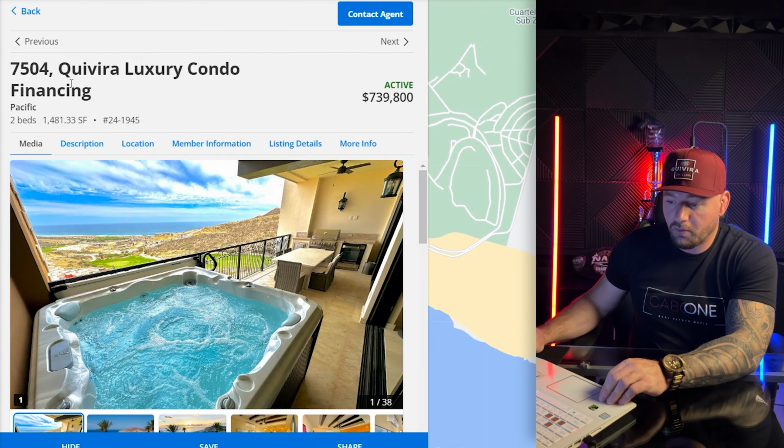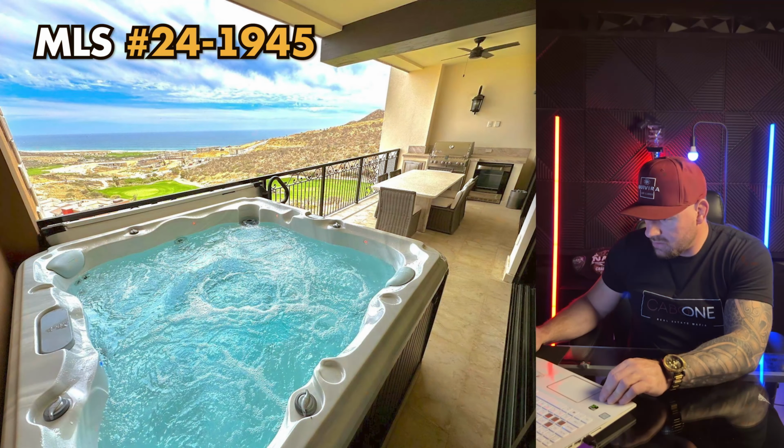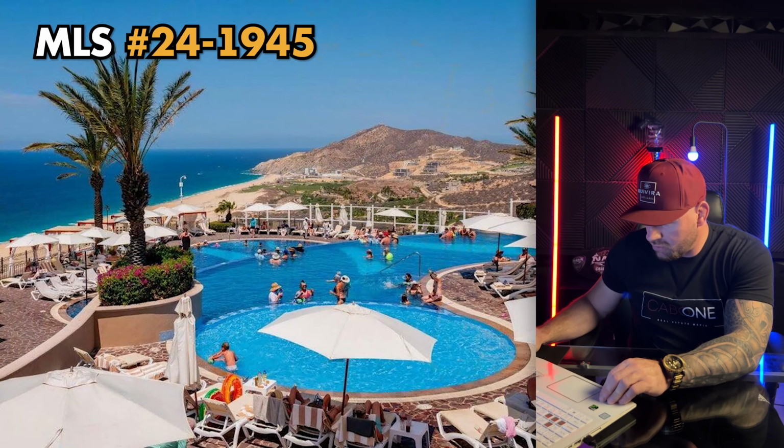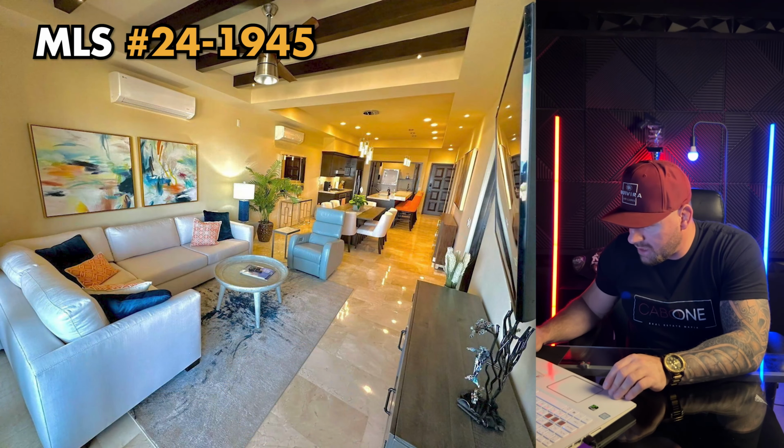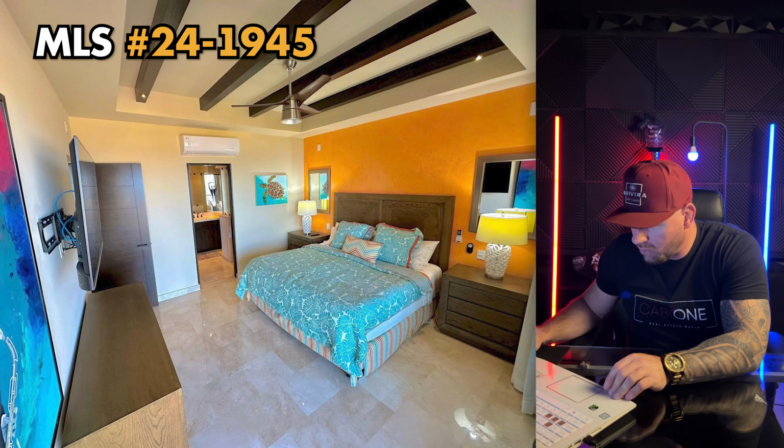Tower 7, level 5 with a jacuzzi. This is the nicest two bed I've ever seen. The pictures don't do it justice. Got a little yellow tint. That's the pictures, actually. This has the beautiful Venetian plaster wall. That stuff is indestructible. This has a ton of upgrades as well. So they redid all the chandeliers throughout. This was never Airbnb'd, so it's in perfect, pristine condition.